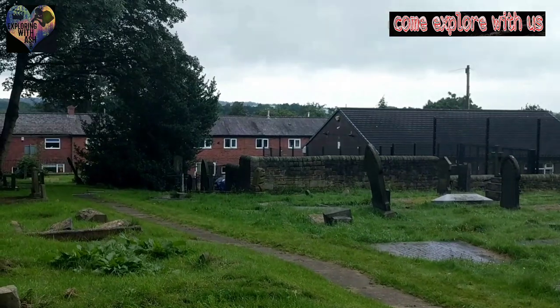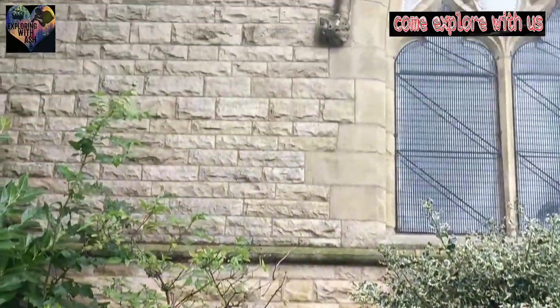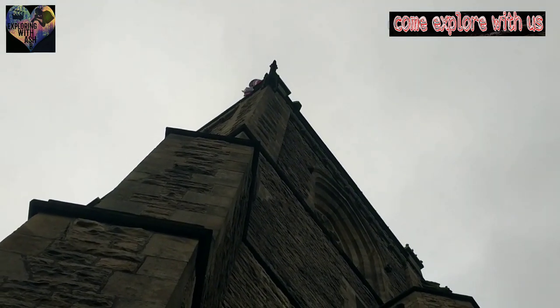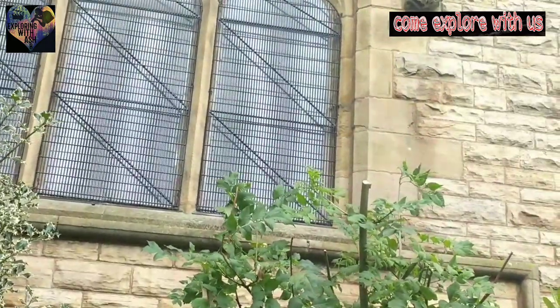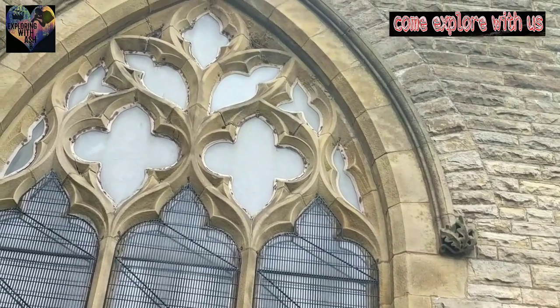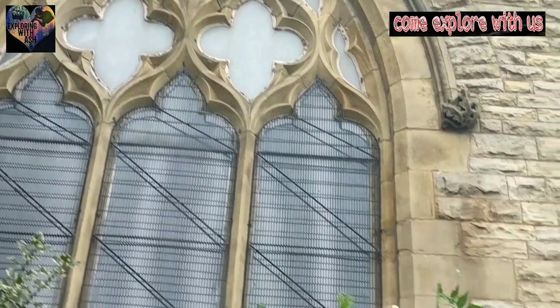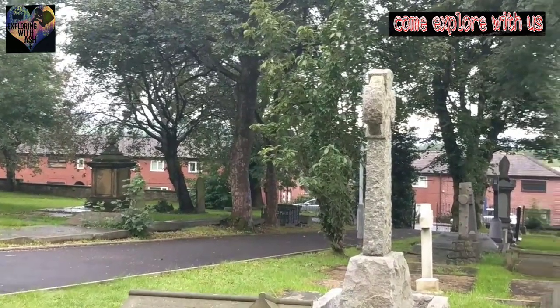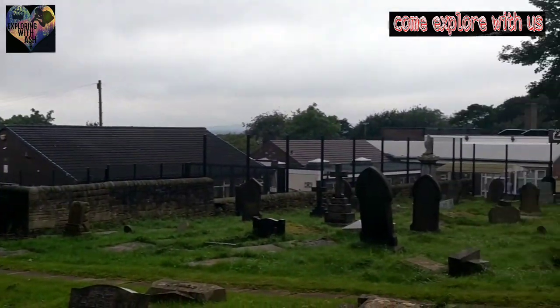Oh, there's some stunning graves here, it really is. Look at the size of that place. Wow. English flag up there. And that window here. That is stunning. It really is stunning. Now you can see a bit of stained glass beneath it, but it does sadly look like it's been vandalised throughout the years.